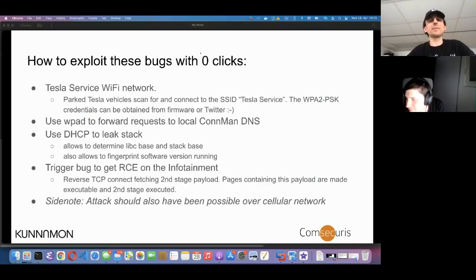How do you exploit these bugs with 0 clicks? So it turns out that Teslas, at least the European Teslas, I've heard that this may not be the case for US Teslas, but I haven't seen anything in the firmware to indicate otherwise, connect to an SSID called Tesla service. And the firmware actually contains the pre-shared key credentials. And if you don't have the firmware, you can also obtain these credentials from Twitter if you know where to look.